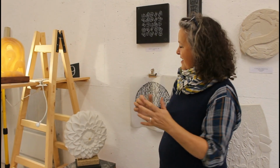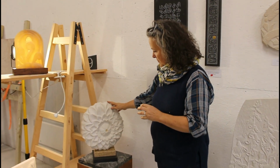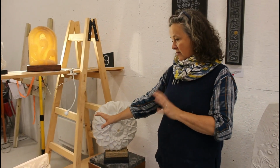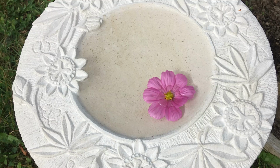Fundamentally, I'm a huge fan of British stone. The main stone I use for my sculptural work is Portland stone, which I touched on earlier, which holds detail really well. This comes from the south coast. It takes me about an hour to get to Portland. So I usually take my van down there and load up direct from the quarries in Portland.